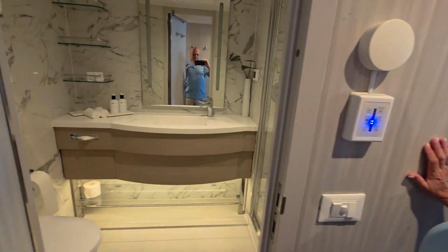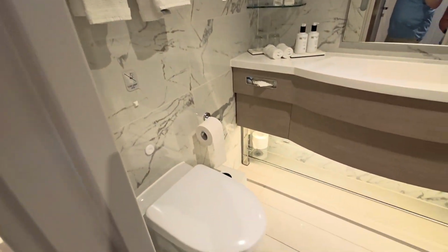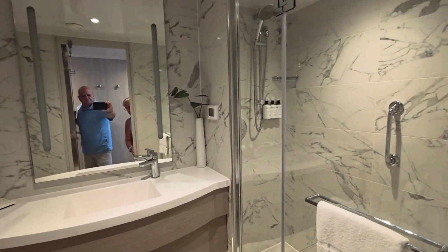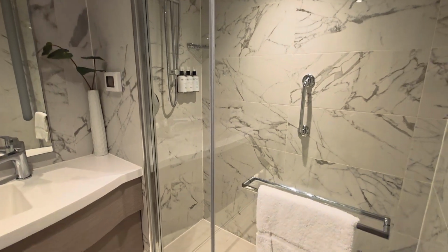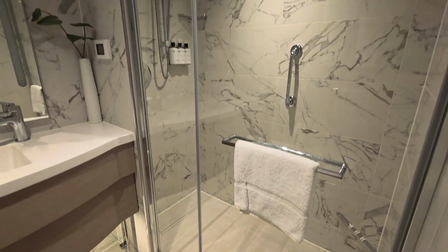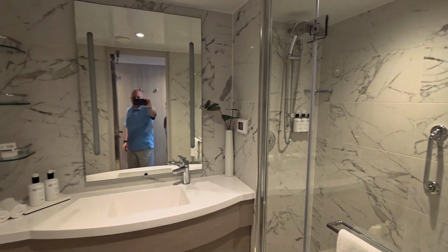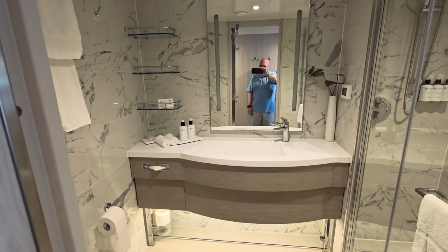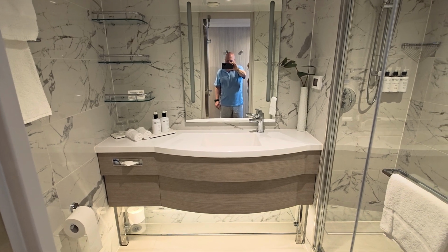Then over in here we have the bathroom. Oh my goodness, this is much bigger than a regular bathroom in the balcony cabins. We've had a balcony cabin and it was like half the size. You have, of course, your same amenities: your shampoo, conditioner, and body wash, your soap and your hand body lotion, and, of course, towels and little shelves in there.